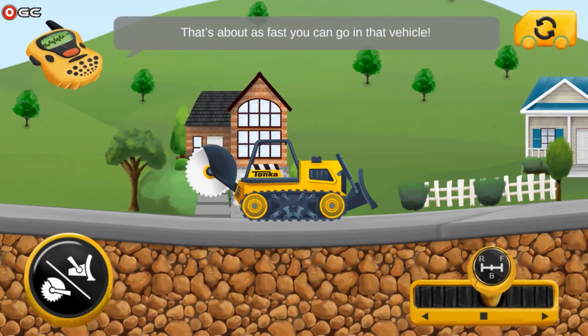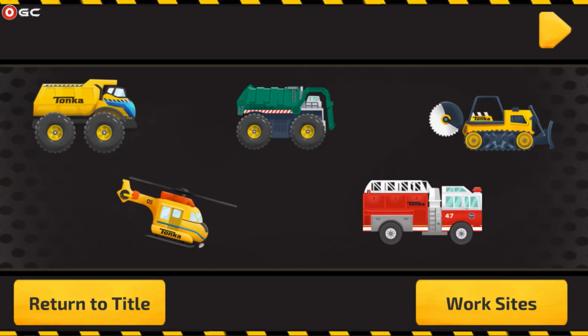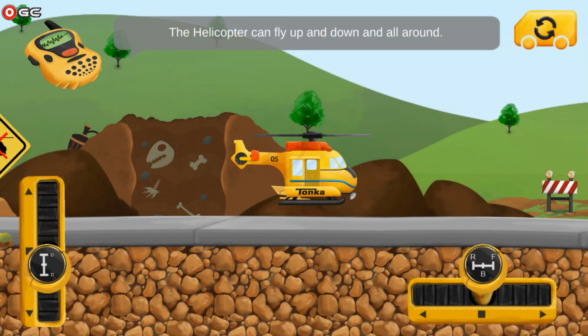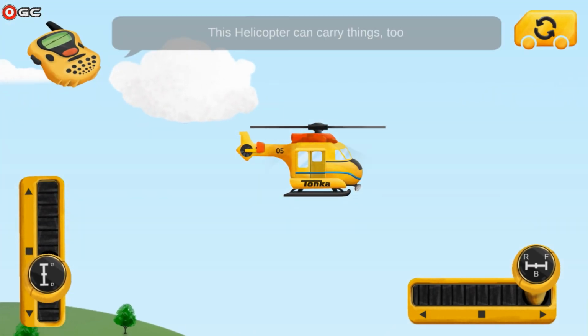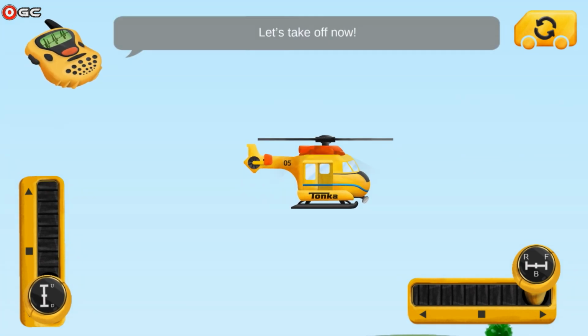That's about as fast as you can go in that vehicle. The helicopter can fly up and down and all around. This helicopter can carry things too. Let's take off now.